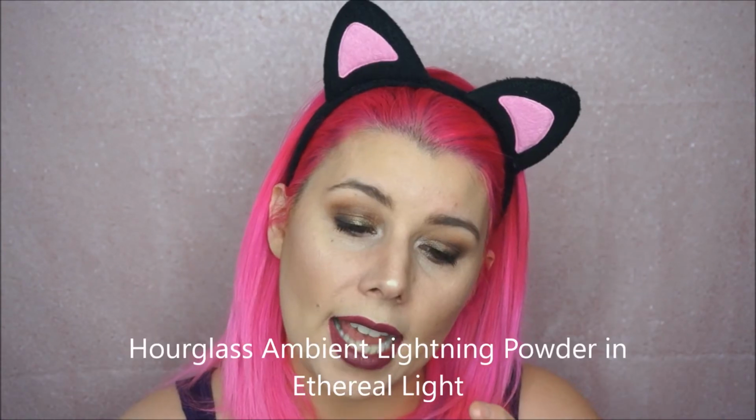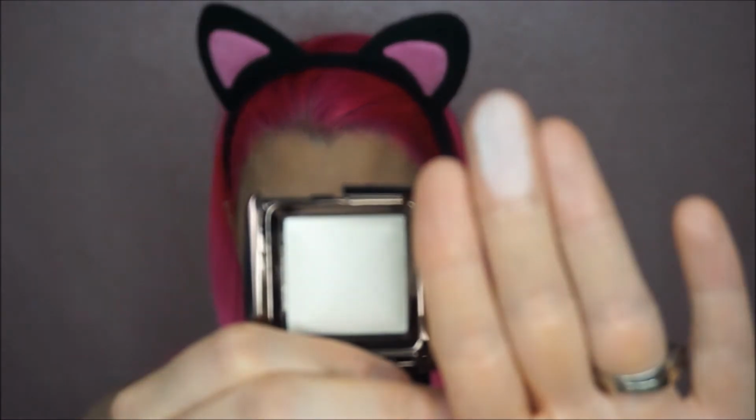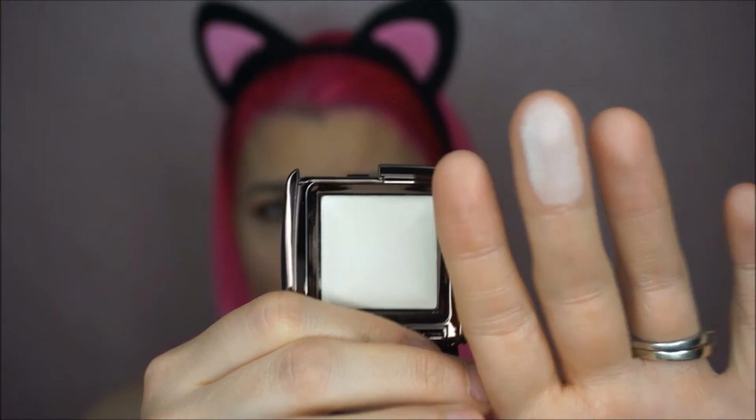Okay, the next one is by Hourglass, and I was so excited when I saw that they had mini versions of their powders because those things are friggin' expensive. And this is the Ambient Lighting Powder in Ethereal Light. When I first got this, I really thought it was a highlighter, but it's definitely more like a subtle under eye setting powder. It doesn't look subtle, but if you rub it out, there's really nothing crazy there.